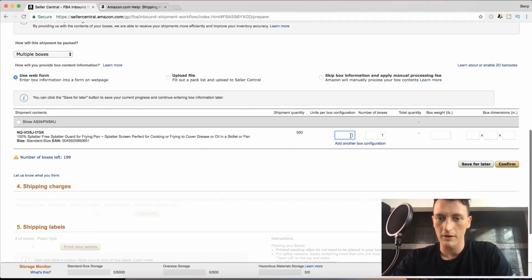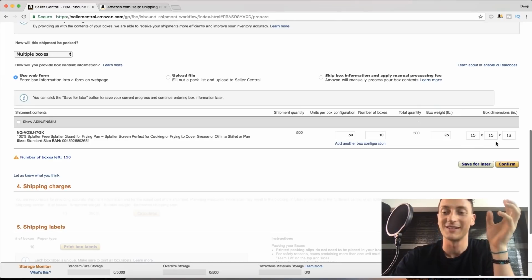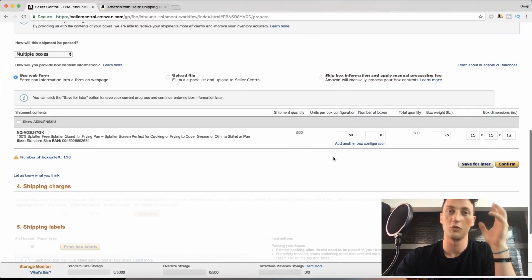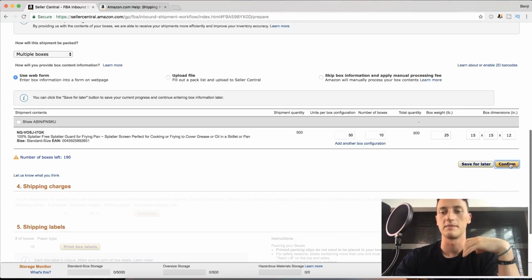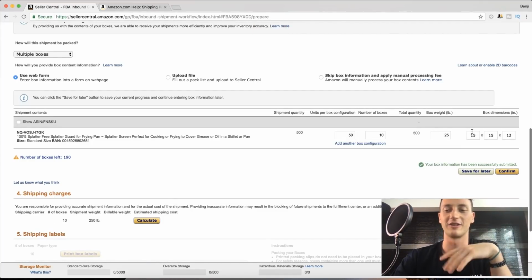So once again, units per box, we had 50 and we had 10 boxes. Now here's where we enter the box weight. So I don't actually have these boxes, but I'm guessing it'd be about 25 pounds, 15, 15, and 12. Now, if you are sending in a real item, which I'm not, this is just for demonstrative purposes only, make sure you measure it, make sure you weigh it, get these figures accurate, because Amazon will, I don't know if they will double check it, but you want to be honest with Amazon. You want to be transparent at all times. So don't try and save money on the shipping cost here. It might come back to hurt you in the long term.